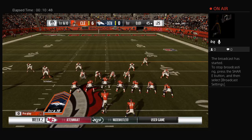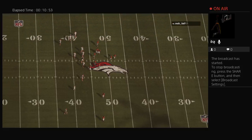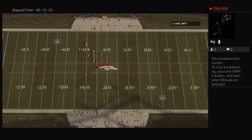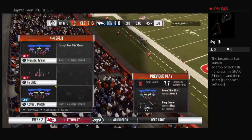Set. 3-19. Back alongside Charles Davis, I'm Brandon Gaudin. It's Bronco football to begin quarter number 2. And they're on the move here. They've got it 1st and 10.